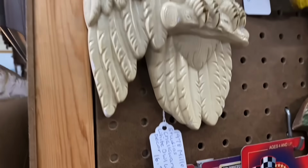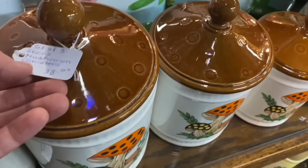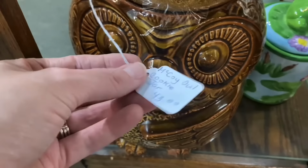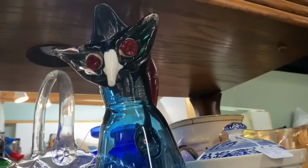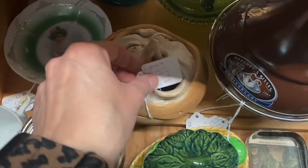And I just kind of tried to pick out the pieces that spoke to me. I loved these canisters and the price was amazing, but I had to leave them because, you guys, I don't have anywhere to put them. And you know I love that owl canister, but I don't have anywhere to put them. It would be so easy for me to become a hoarder and have stuff in every corner, but I just have to put a rein on it sometimes.